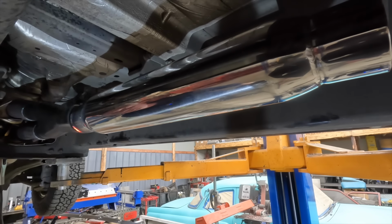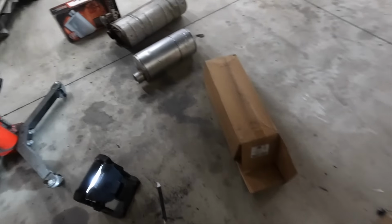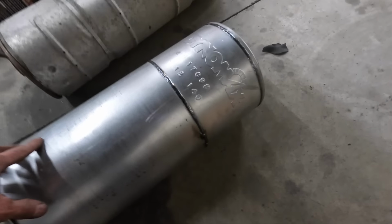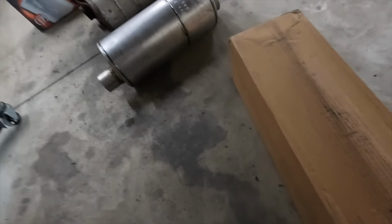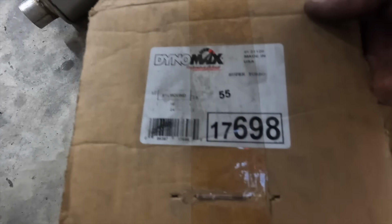Cool. That's welded up. Let's move on to that end. Let's talk about the muffler that's going on this thing. This is a Dynomax 17698. This is a super turbo muffler. It's in a plain box, 17698, just for any of you that are trying to duplicate it.